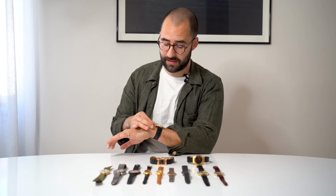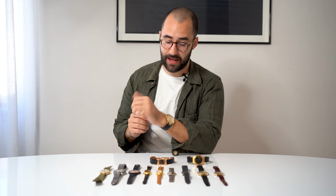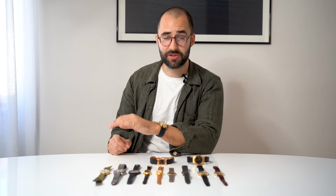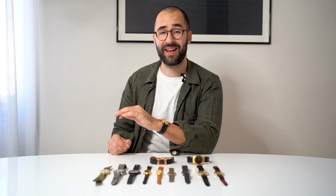38 millimeters in diameter, yellow gold. Yeah, I mean, for me, this is a watch that's just cool, and that's why I like it.